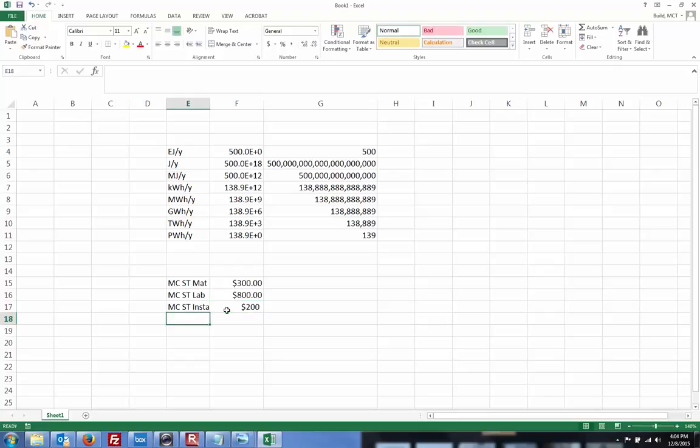Okay. So what else do you have? You've got the materials, the labor, the installation, so that's the total capital upfront cost. MC solar thermal capital equals sum. So it's a $1,300 system, let's just say total.